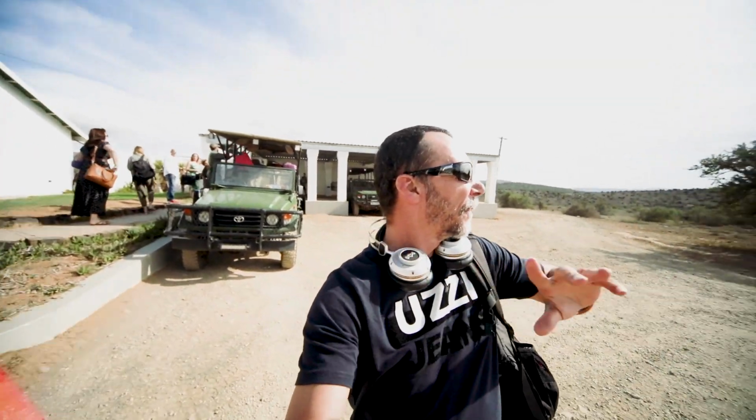How pretty is that? We've just arrived at the reception of the lodge, so we're not at the actual lodge yet. We're going to load up into a couple of these cool cruisers over here. Another 5 kilometers up the mountain to the lodge.